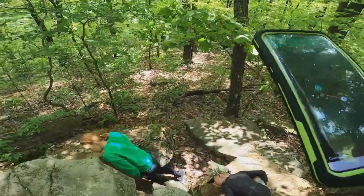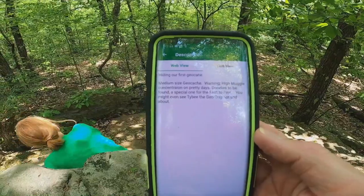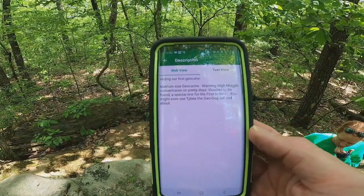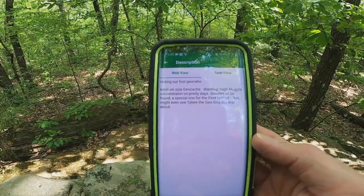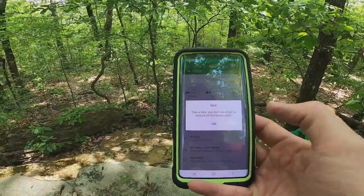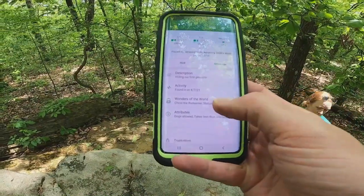All right, I'll tell you what, let me read about it, give you the hints and all. Says this, hiding our first geocache. Medium-sized geocache is gonna be pretty big. Warning, high muggle concentration on pretty days. Goodies to be found, a special one for the first to find. You might even see Tybee, the geodog, out and about. There's a hint. Take a hike and don't be afraid to venture off the beaten path. Okay, so we got to get off the path.